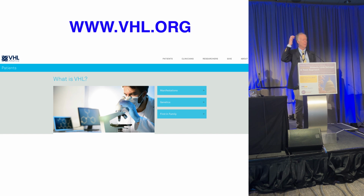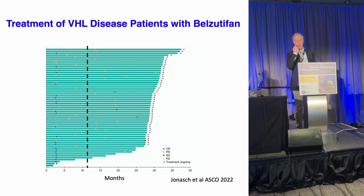But it also became a great way to find patients with VHL disease who might be available for clinical trials. So we convinced Peloton and then Merck to treat 61 patients with von Hippel-Lindau disease who had measurable kidney tumors that had never been treated medically before.